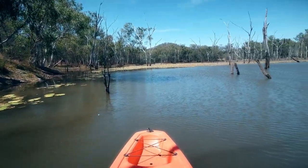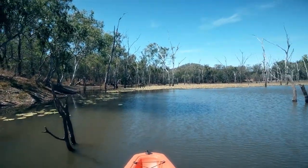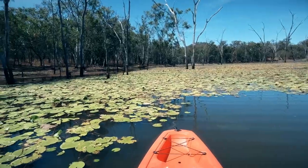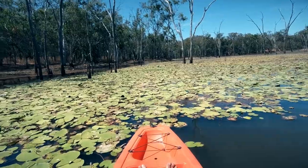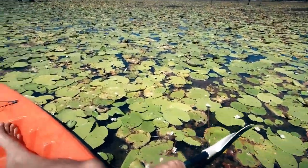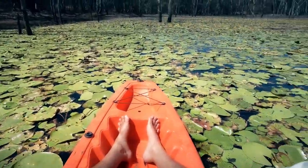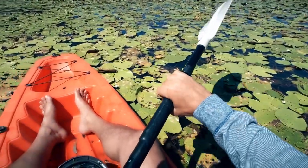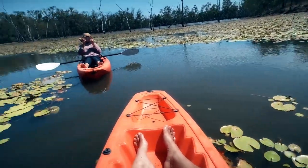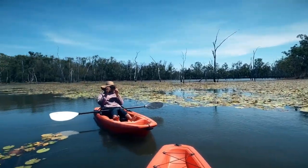This is a pretty protected area here by the feel. Then I say that, and then the wind comes up. Let's go through the water lilies. Look, there's a path in there. Oh, yeah. It's very nice. Very nice and peaceful.